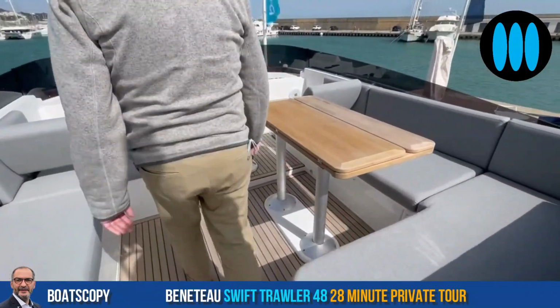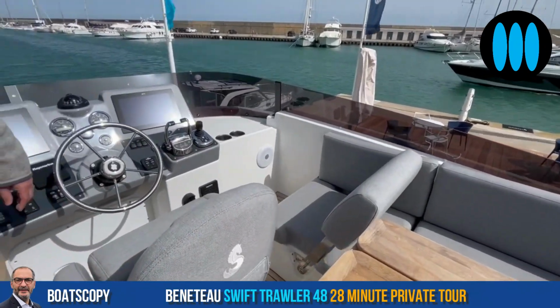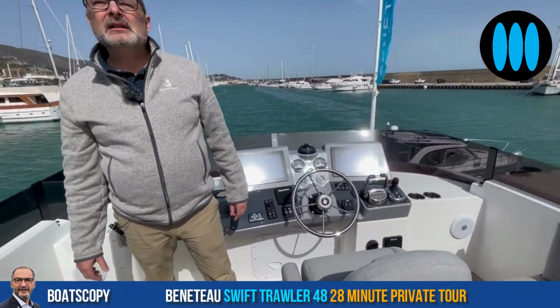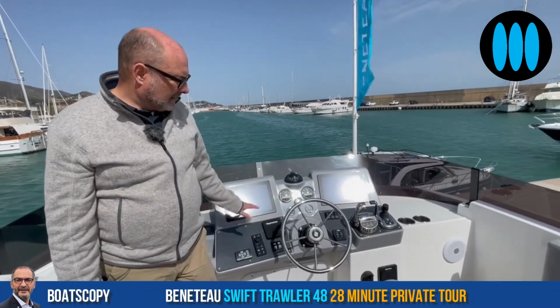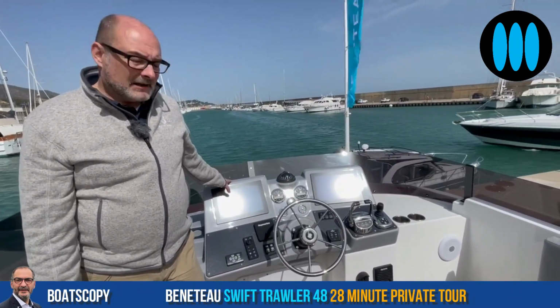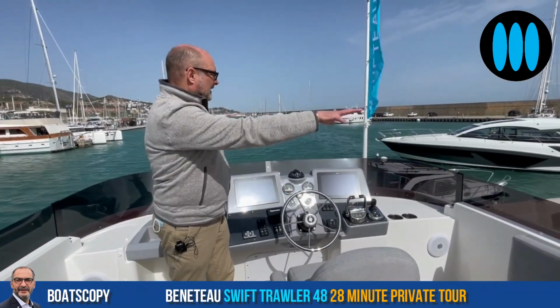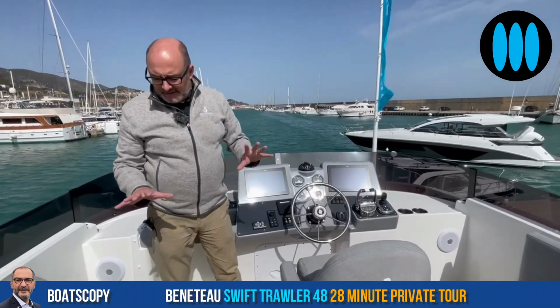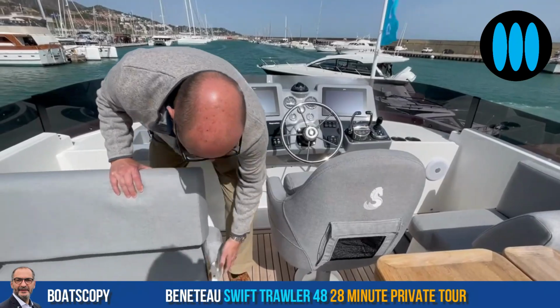Central area with a salon, a dining area, and of course a piloting station. It's a real pleasure on a Swift Trawler to drive from the flybridge. Absolutely, and it's on the flybridge helm, a central position, maximum visibility, and what's very nice for passage making is these seats here in the cockpit.